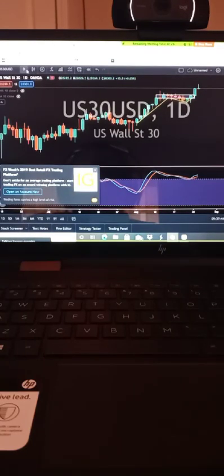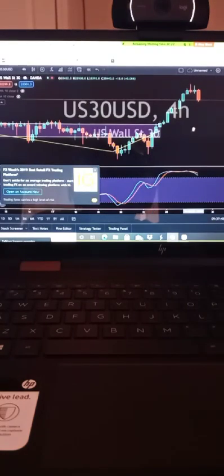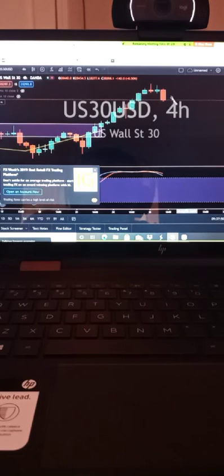All right. So that's on the daily. What does the 4 hour tell us? The 4 hour is gonna tell me that it is better. We got an engulfing candle on the 4 hour. So yes, it is gonna come down. My place of interest is 28,100, 28,200. Okay, that is my place of interest.